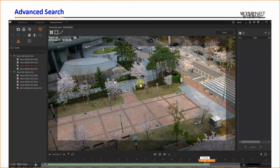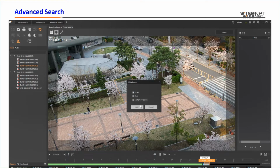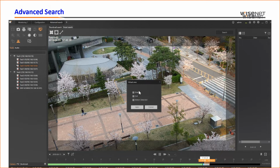All right. Now, the objective of analytics is to do investigation. Whenever you have analytics activated on the camera, you want to figure out who was the first person to enter, who was the last person to enter.